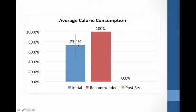You guys overall as a team were eating about 73% of our recommendations. So overall calorie consumption needs to increase. If we look over towards the right side of this, we can see this 0%. When we do our follow-up in a few weeks, we're going to generate another bar graph here. That will be what we call our post recommendation. So we'll see how closely everyone is following their menus and how that actually affects the data. So we're hoping that this post recommendation value over here is going to be about 100%. Okay, so overall calorie consumption is relatively low.